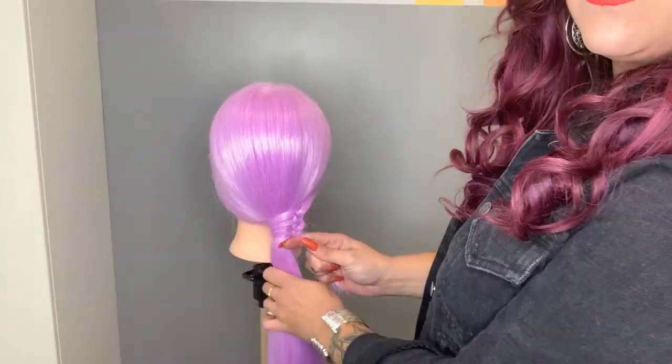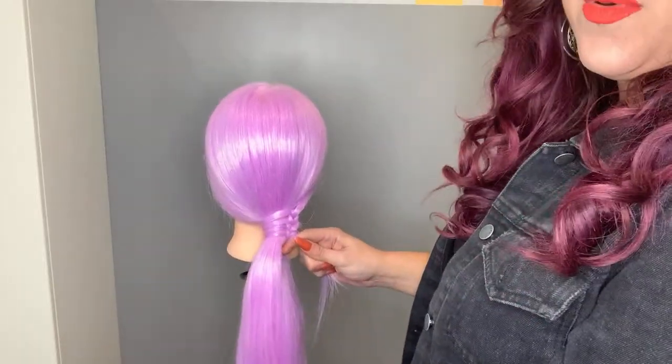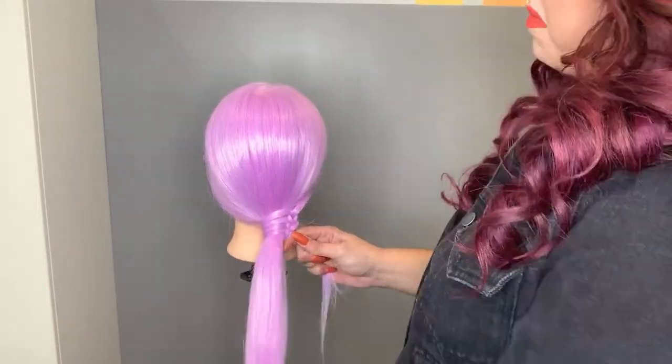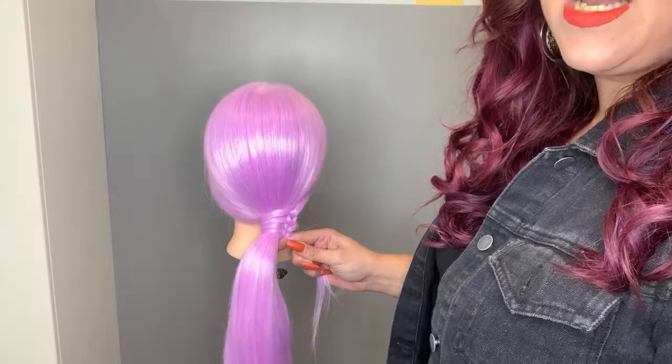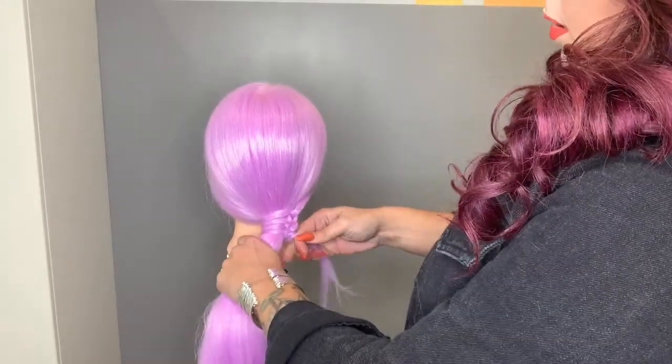You guys see that? It's really pretty. And like I said, you can go all the way down the ponytail. There are no rules. That's what I love about hair. Or you can keep it at whatever length you want, just to give it a little chic look on a pony. So let's do a couple more of these.